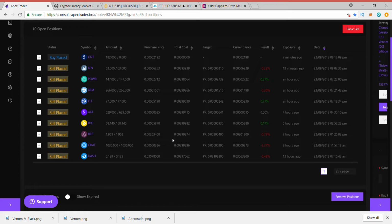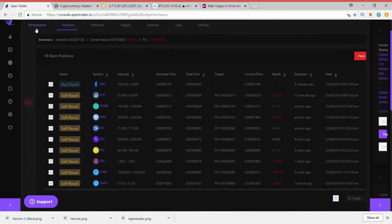So, when there's lulls in the market, you are going to see this not buy, but that's not a bad thing. It means you're not buying crap coins. In the long run, it's going to prevent you from having as many bags. Excuse me. So, going into the performance area.